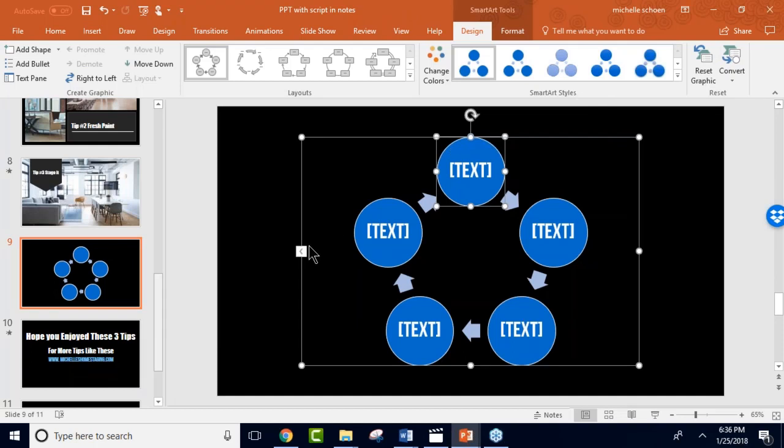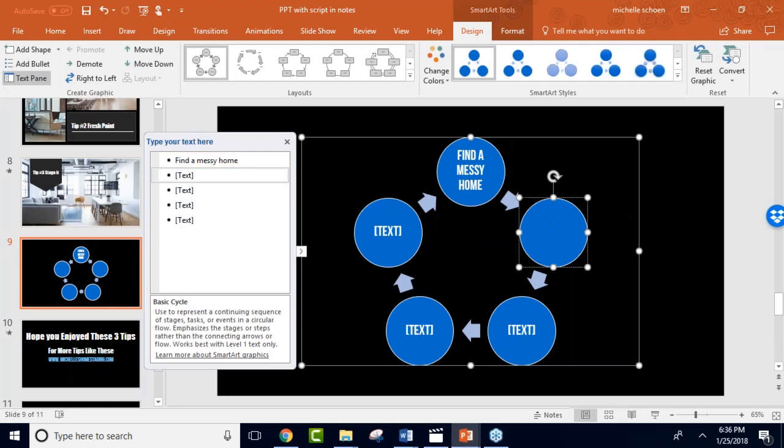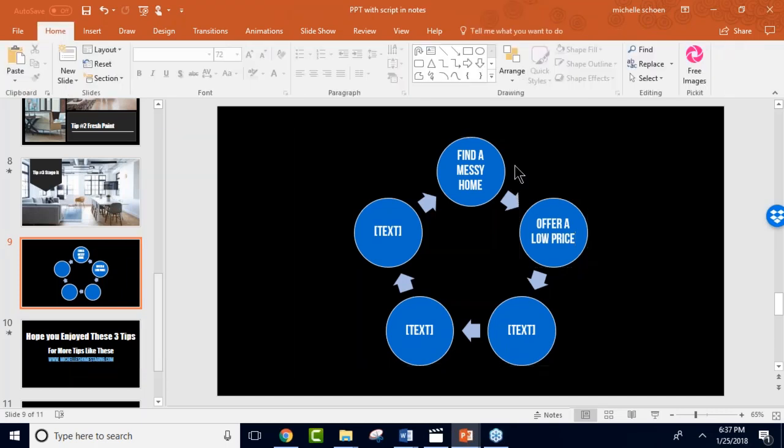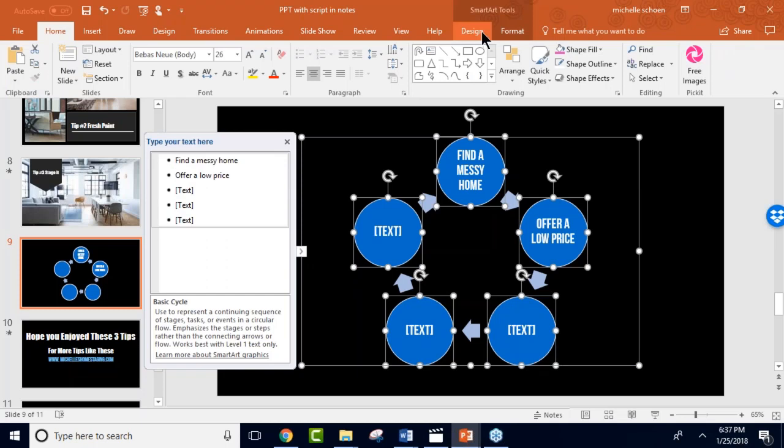And then if I click on this arrow here, I might just say what the first step is. Let's see, find a messy home. This would be for flipping. And then offer a low price. See? And then anytime you want to change the colors to match your branding, whatever, I collect them all like that.